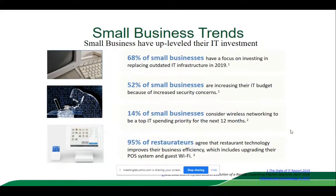This is research done by IDC, which says that 68% of small and medium businesses are focusing on investment in replacing outdated IT infrastructure. This research is fresh, and at the end of the slide there is a small reference for when it was done. Because of their procurement cycles and budget constraints, they don't replenish their infrastructure very often. So 68% of businesses are investing in replacing their infrastructure. That is the opportunity where we come in and grab some of the share.